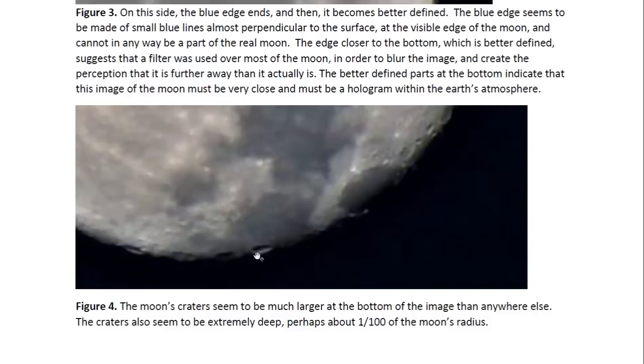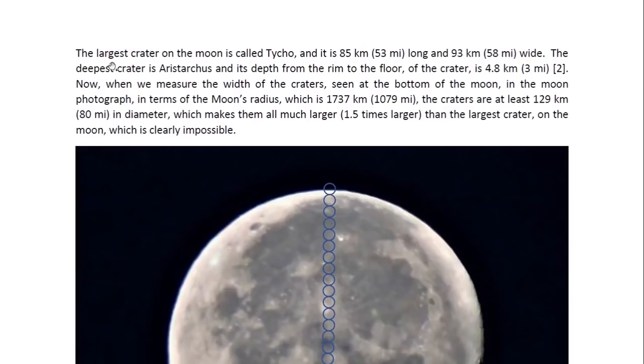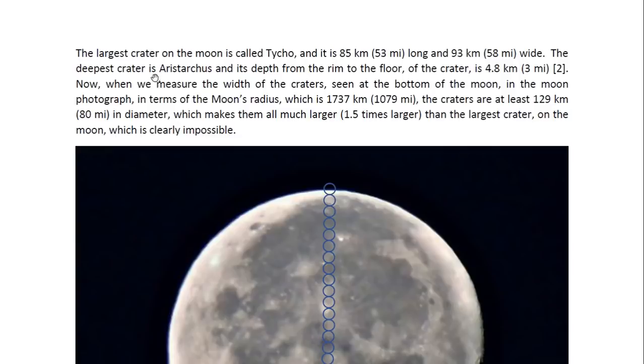Notice how deep these craters seem to be. In fact, they're so deep that they seem to be about 1/100th of the moon's radius. And that's extremely deep. So I'm going to actually estimate the size of these craters. Now, the largest crater on the moon is called Tycho, and it is 85 kilometers long and 93 kilometers wide. So in miles, that's 53 miles long and 58 miles wide. And this is the Tycho crater. As you can see, there it is. It actually looks white there. Now, the deepest crater is called Aristarchus, and its depth from rim to floor is 4.8 kilometers or 3 miles deep.